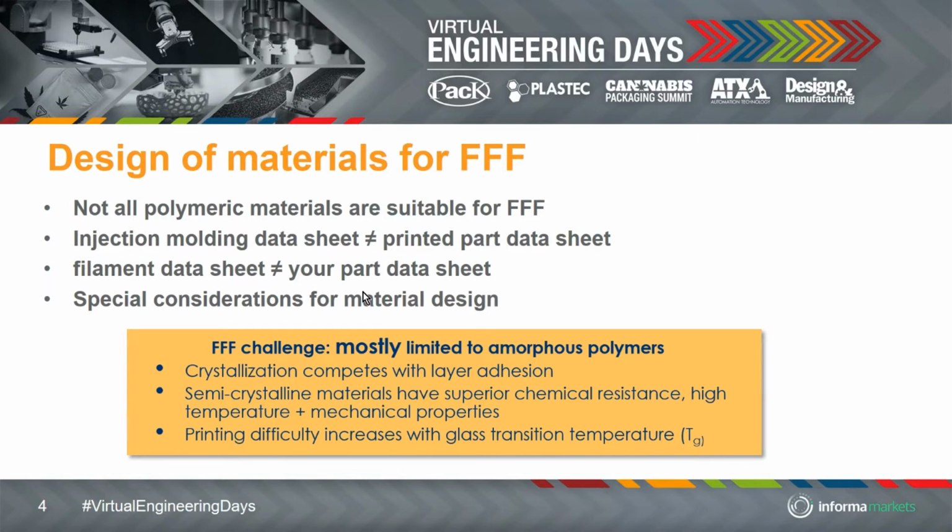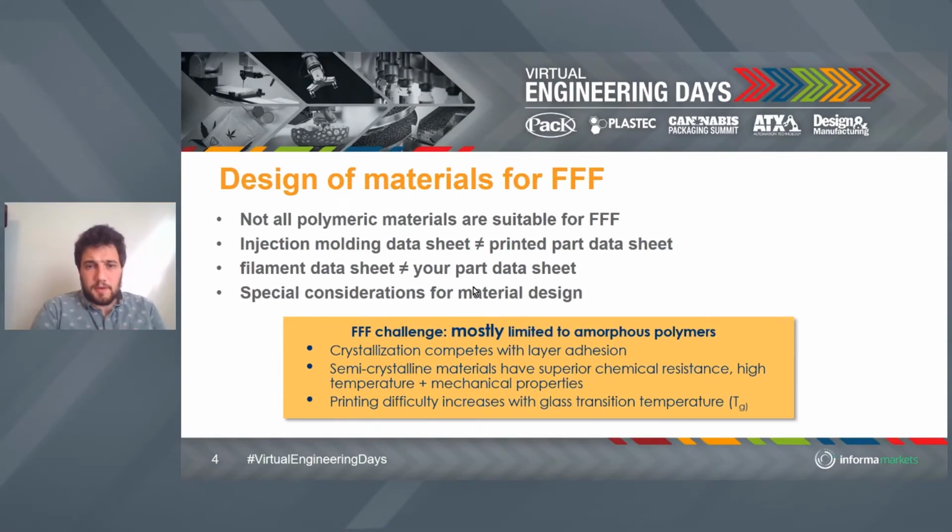Under design of materials for FFF, not all polymeric materials are suitable for this process. If we look at the subset of materials that are available versus the entire set of thermoplastics, it's a much smaller subset. For the most part, these materials are amorphous polymers.